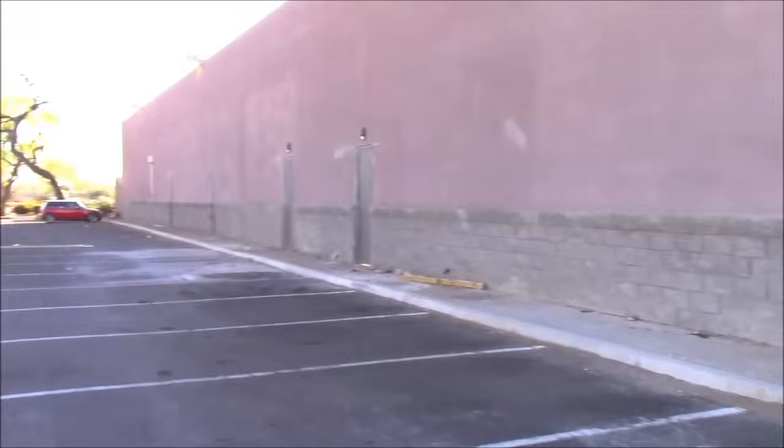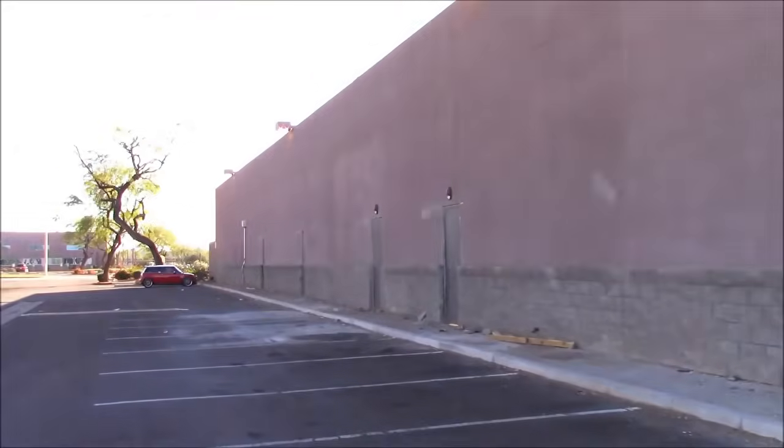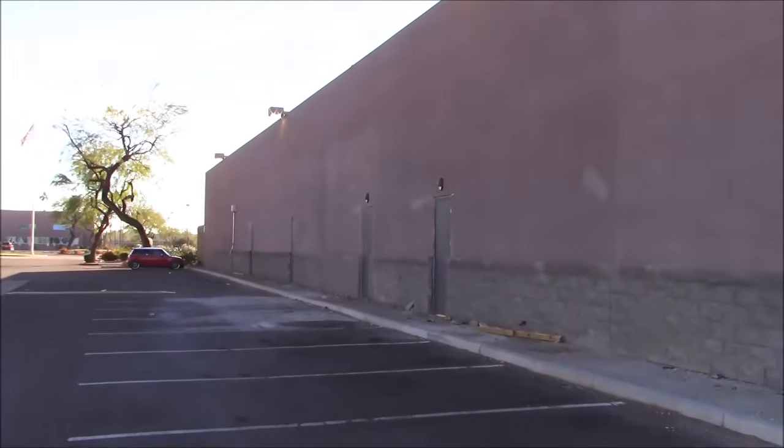By the way, this is a marijuana processing plant they just built, and whew, I can smell it. Guess they're working already. Whew, I'm getting hungry.